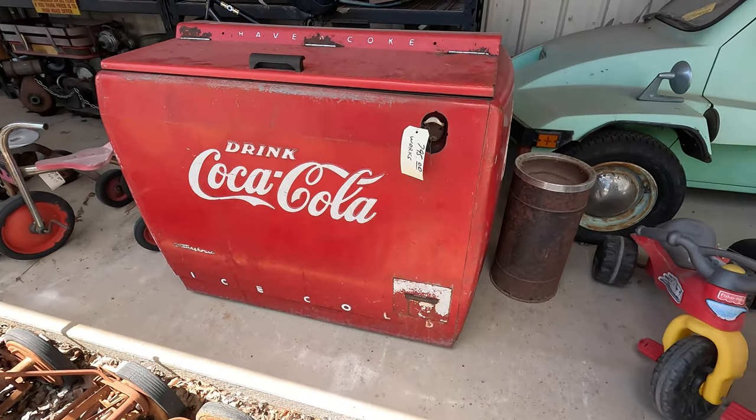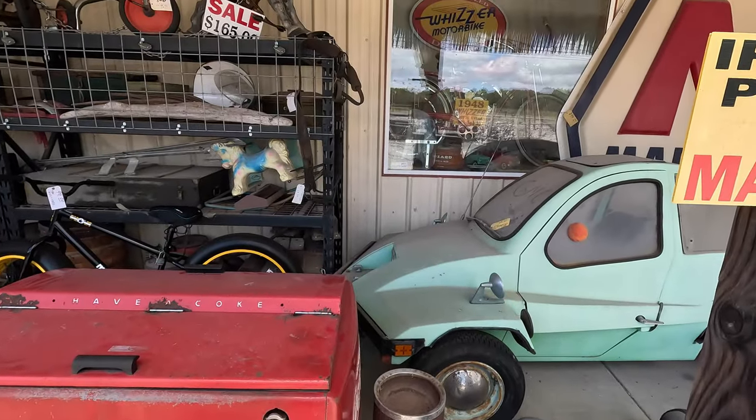You guys didn't bring a big enough vehicle. I know. Well, we got the door in the back of it. Oh, yeah.